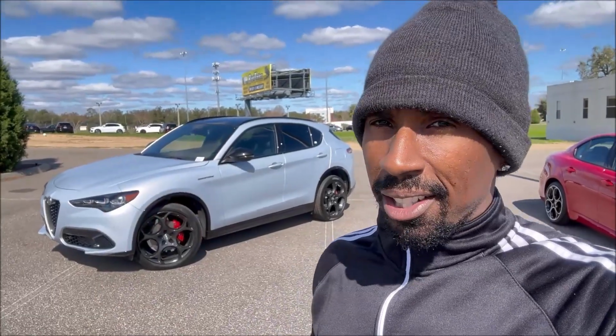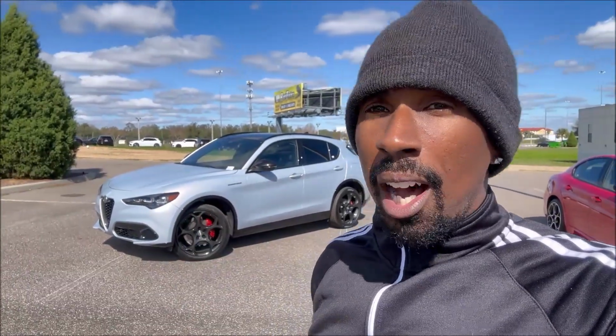And do you guys love the package as far as the limited slip diff, the active suspension, the Rosso stitching with the embroidery on the headrest, all the stuff that the Competizione gives you for this highest spec trim level at $60,000?